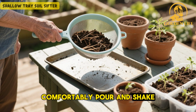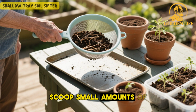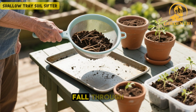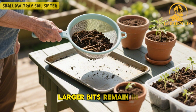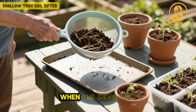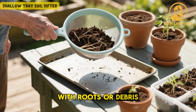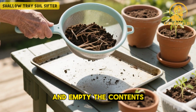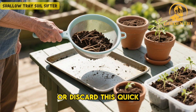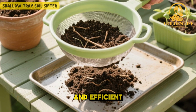Pour and shake. Scoop small amounts of garden soil or compost into the screen. Hold the sieve over the tray and gently tap or shake side to side, allowing fine particles to fall through. Larger bits remain in the sieve. Return debris. When the sieve fills with roots or debris, simply lift it and empty the contents back into your compost pile or discard. This quick action keeps the process smooth and efficient.